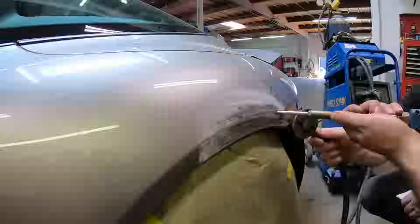The Porsche is ready for primer and paint. My job is done here. We'll give it to Andre. And off to our next project we go.